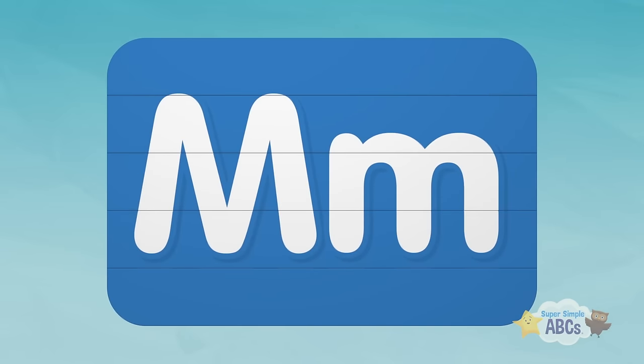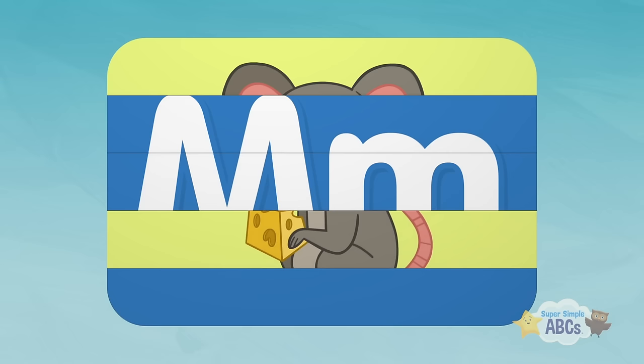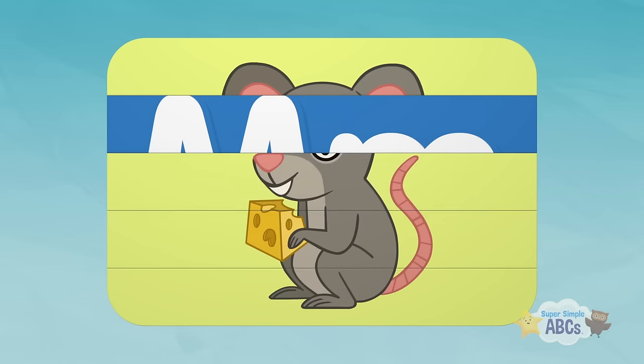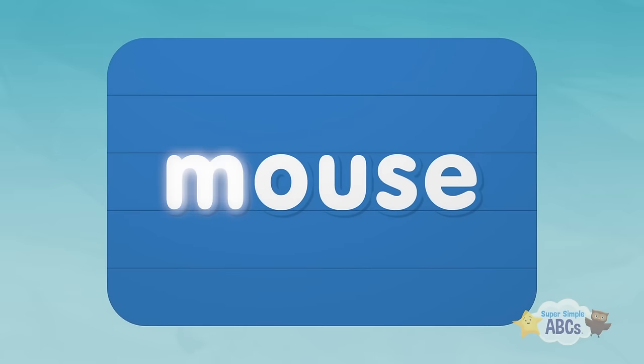Let's try another one. Are those ears? I think I see cheese. I see some feet. I know what this is. Mouse. Mouse begins with the letter M.